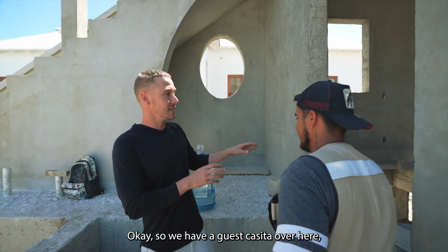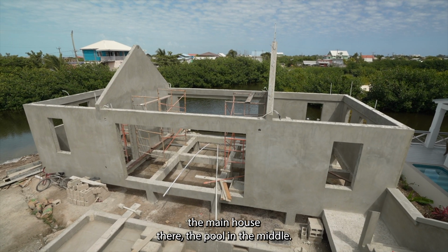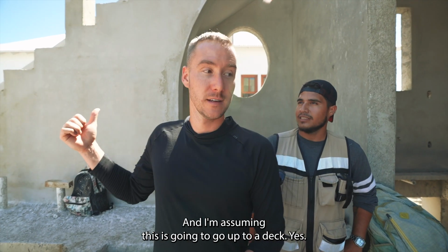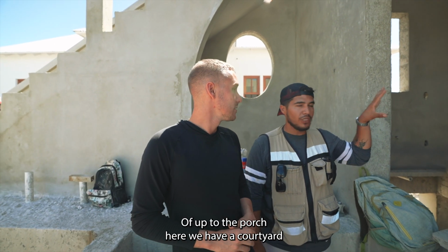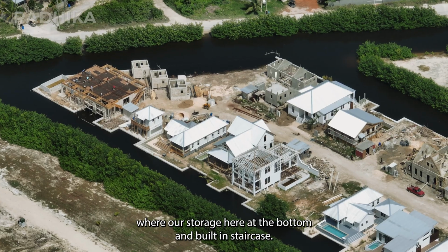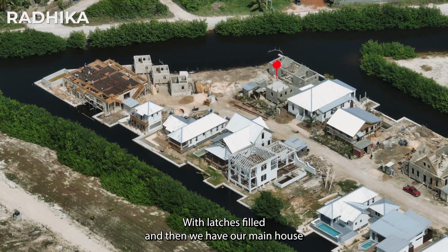Okay, so we have a guest casita over here, the main house there, the pool in the middle, and I'm assuming this is going to go up to a deck? Yes. All right. It's gonna go up to a little porch. Here we have our courtyard with our storage here at the bottom from the built-in staircase. It's gonna look amazing with the ladders built.